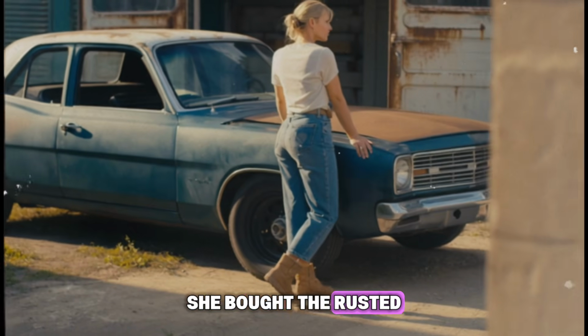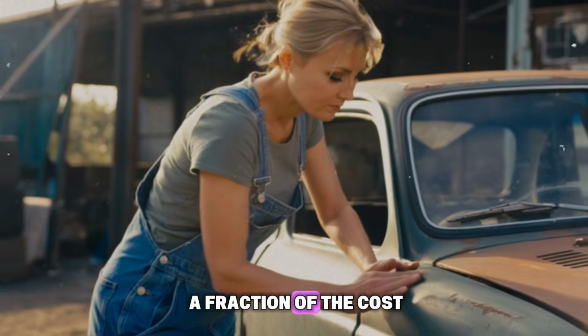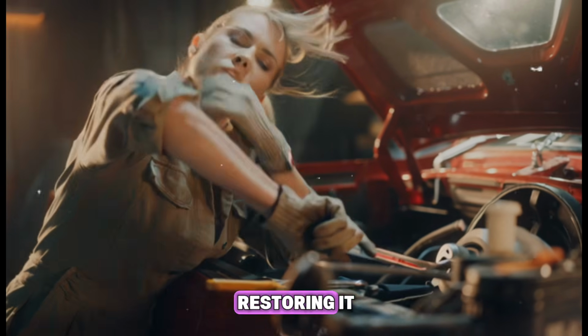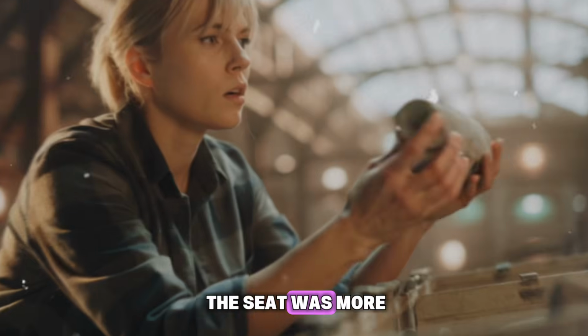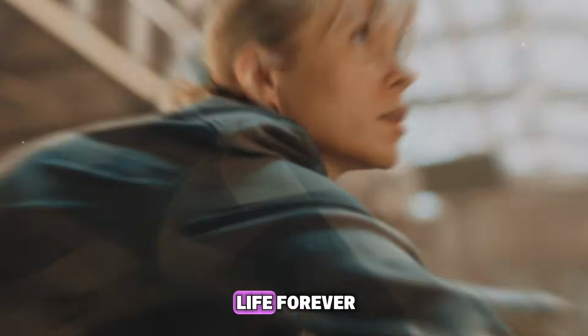She bought the rusted 1968 Dodge Charger for a fraction of the cost, thinking it was just another abandoned project. But as she began the painstaking process of restoring it, she unearthed a secret that would shake her to the core. What was hidden under the seat was more than just old tools. It was a relic that would change her life forever.